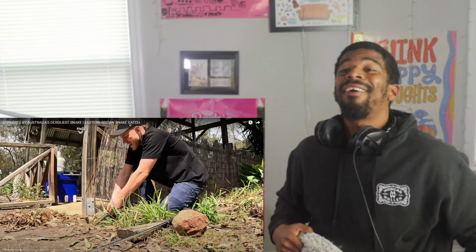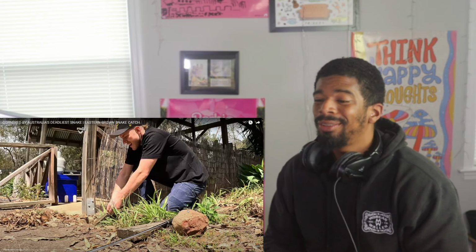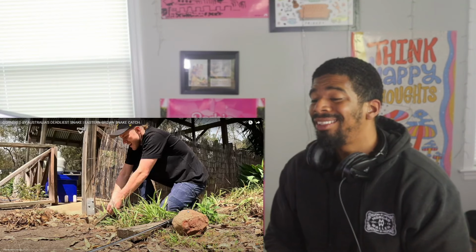In this one, we have Cornered by Australia's Deadliest Snake, the Eastern Brown Snake. I know you Aussies are absolutely fearless, so I know this man's about being cornered by the Aussie Snake. Little does that Aussie Snake know, he's probably being cornered by this man, because you guys, you're not scared of anything.